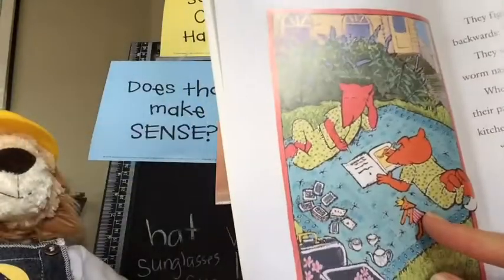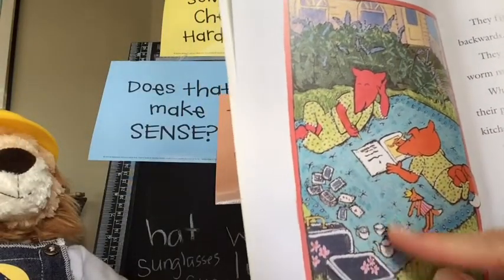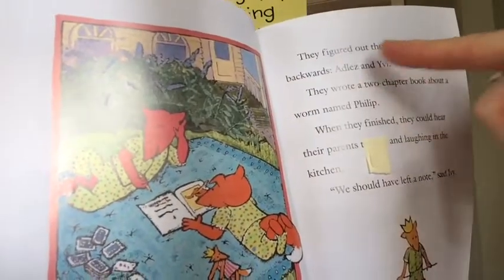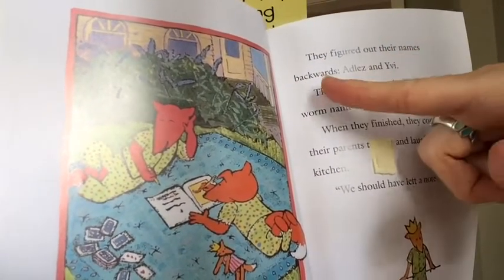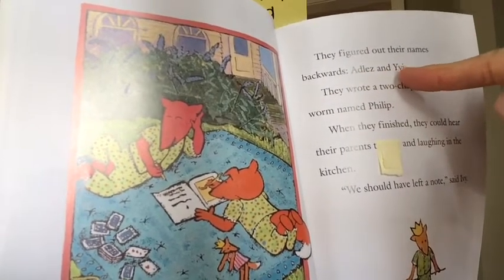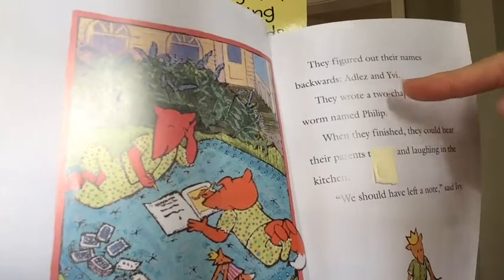Okay, well, there's a picture. So now they're reading. There are their cards. There's their tea set. There's her little doll that she loves. They figured out their names backwards. Adles and Yvi. You guys are probably better at that than I am.